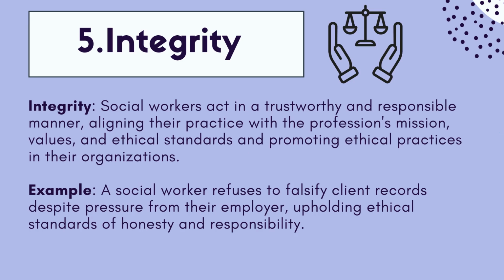Our fifth value is integrity. So important. We have to act with integrity. And when we don't act with integrity, this is when we can get into some of those ethical dilemmas, and it can really cause harm to our client populations.